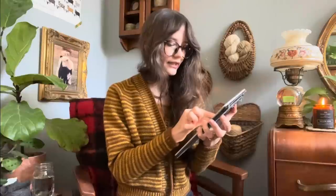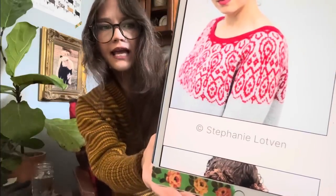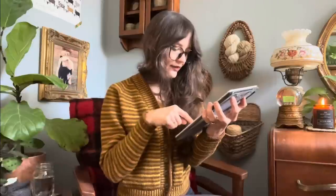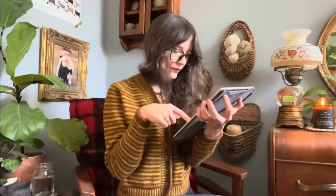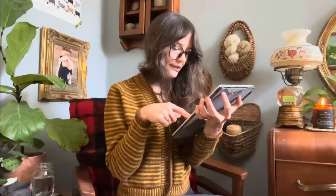This is pretty. It's called Just Float by Stephanie Lotvin. I like that. That is pretty. Let's learn more about this one. Buy three, get one free. Seven sizes, 35 inch bust up through 63.